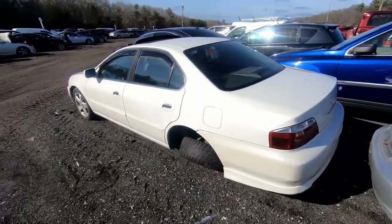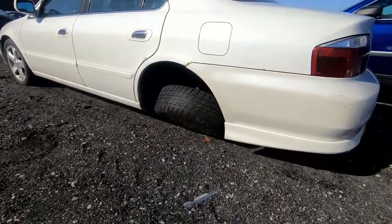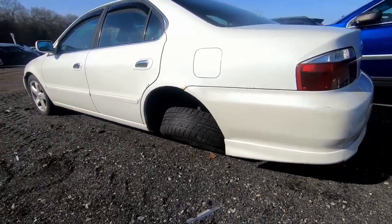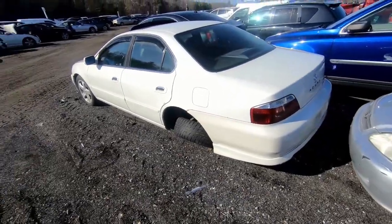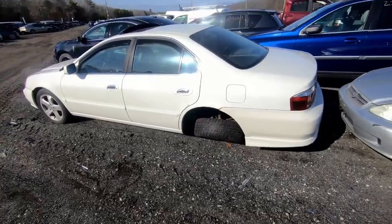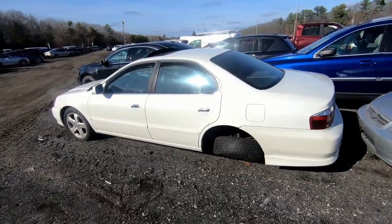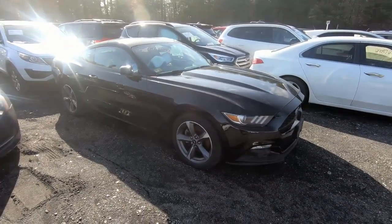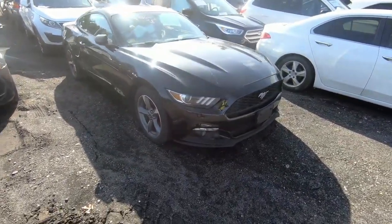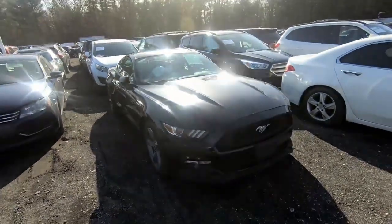What do you guys think of damage like this, where it's just the wheel that's broken off, maybe subframe damage, but these are pretty straightforward repairs in my opinion. You don't really need to source that many parts. This would be a good flipper car, but it has like 250,000 miles. This is the exact opposite of that black GT350 V6 Mustang, and somehow they managed to crash this. What, going 50 miles per hour?